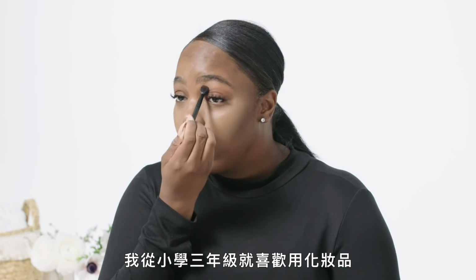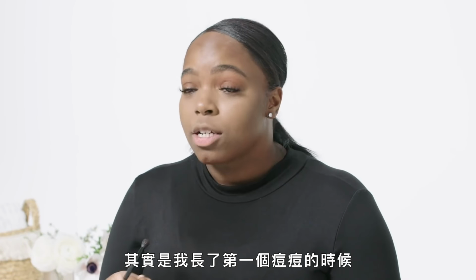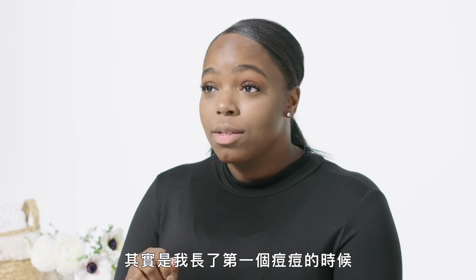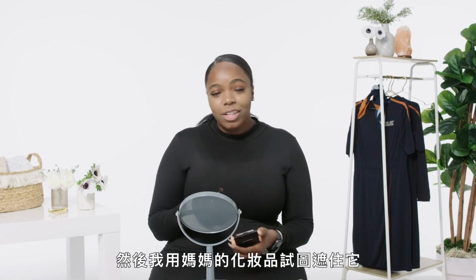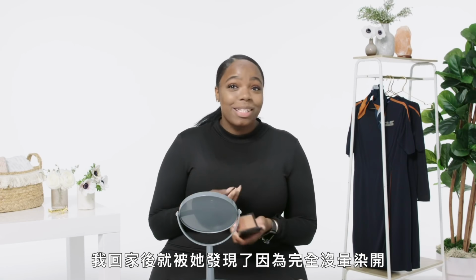I started loving makeup in 3rd grade. That's actually when I got my first zit. A really big zit in the 3rd grade, and I took my mom's makeup to try to cover it. She found me out by the time I got home because nothing was blended. I really just liked the process of putting on a face.